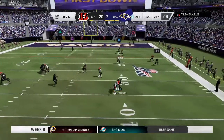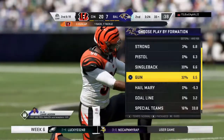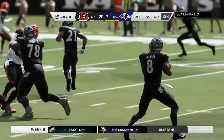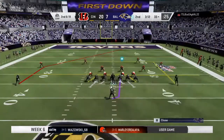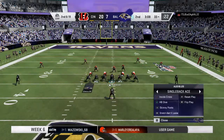even if he has an elite defender. And he can't find anywhere to go with it, and he goes down. Carlos Dunlap, the Florida Gator, chopping his way to the quarterback. So 2nd and long, and got to be careful not to fall out of field goal range.